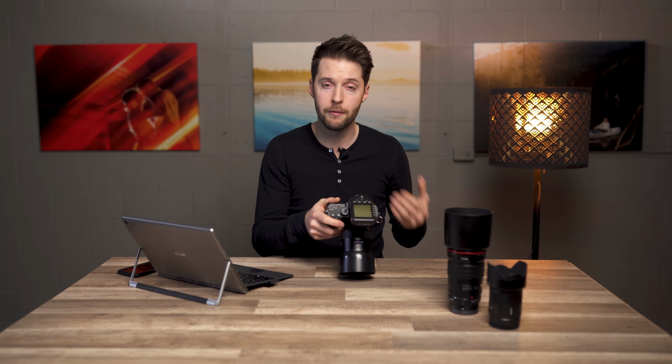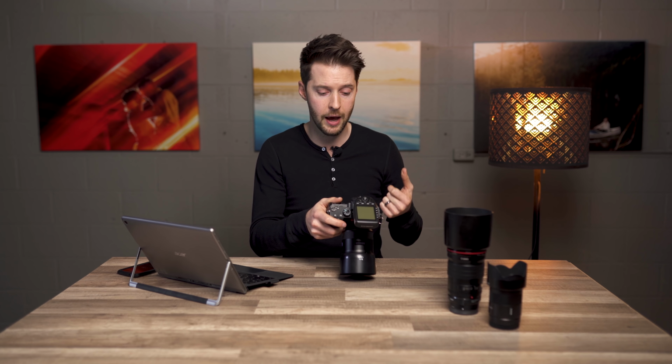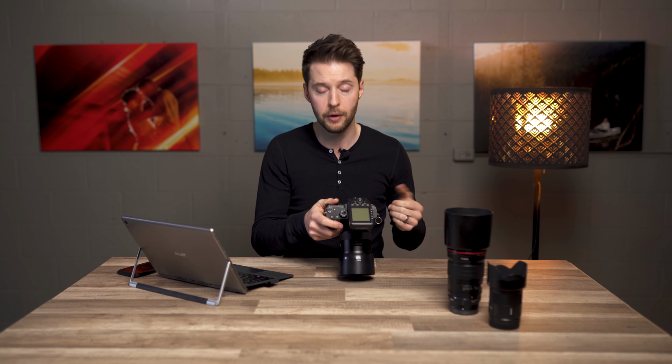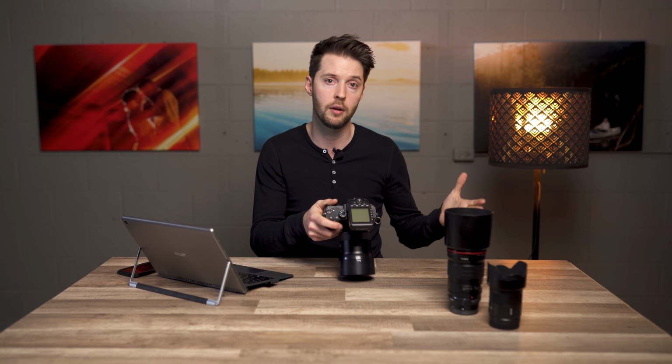Some of the things I mapped the other buttons to were things like changing my focus zones, whether I wanted to have continuous shooting on or off, or my shooting mode, as well as silent shooting, which is a nice little benefit of this camera that I'm gonna talk about in a bit, but it's nice to have it quickly accessible when you need to be quiet.